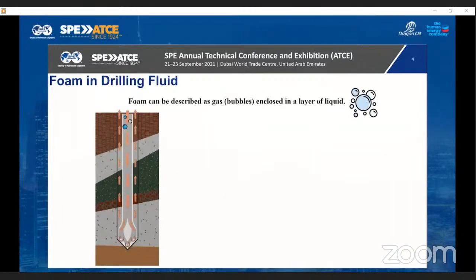Now, foam can be described as gas enclosed in a layer of liquid. In petroleum engineering, making drilling fluid is an essential cycle in operations. And when drilling fluid is formulated, foam being present within it is inevitable. Here, the figure gives a visual representation of this. The arrows represent the drilling fluid and how it circulates during the process, and with the fluid, foam will also be present within the system.